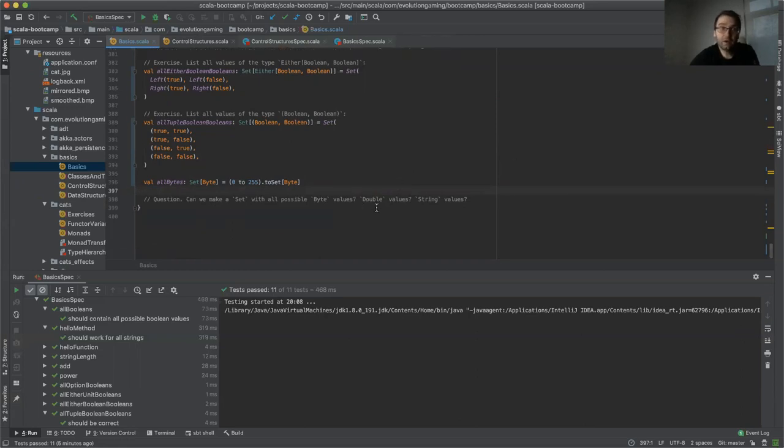Okay, double. In theory, yes, there is only a limited number of doubles, but I think the size of the set is probably going to be larger than the number of atoms in the universe. Therefore, we can only theoretically think about a set of all double values. In practice, it's impossible. It's not going to happen.